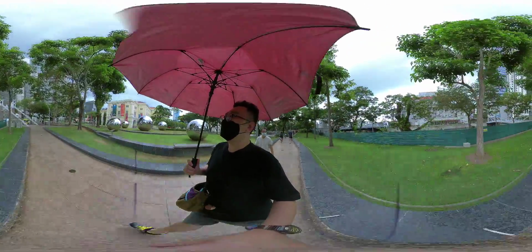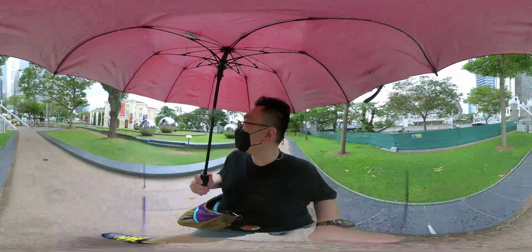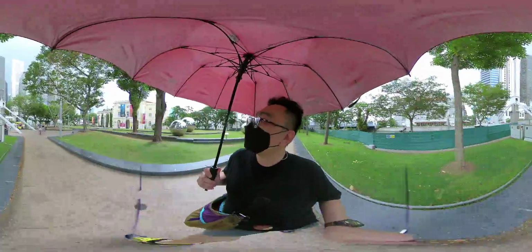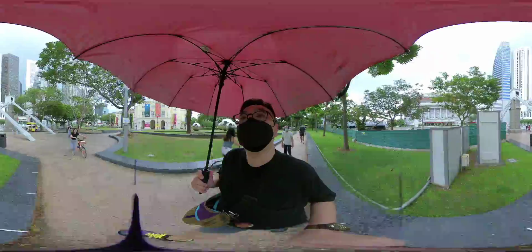Okay, so I wouldn't look up if I were you because it's a little drizzling and I'm still insisting that I go on with this. So on my right, you can actually see the ACM, and we're going to start with Cavanaugh Bridge.